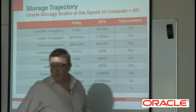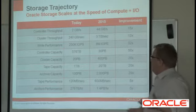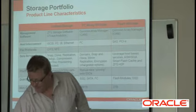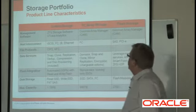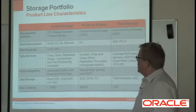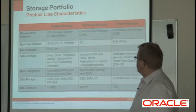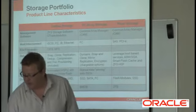Okay, so obviously, guys, you can ask me some questions, but this is what the developers and the people who are architecting these sort of appliances and this sort of storage, this is where they see themselves going with the current developments in technology coming from universities, research, and things like that. So that's where the trajectory of the storage is going. And this is some of the characteristics of what we've got. Flash storage, interconnects, file protocols, data services, disk storage. What sort of capacity do we have? So that's the product line characteristics.